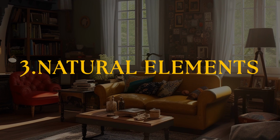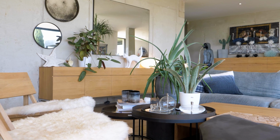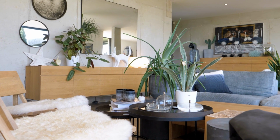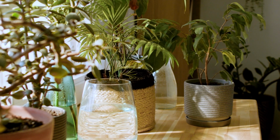3. Natural elements. Bring the outdoors in with houseplants, wooden furniture, and natural fabrics like cotton and wool. These elements add a sense of tranquility and earthiness to your home.